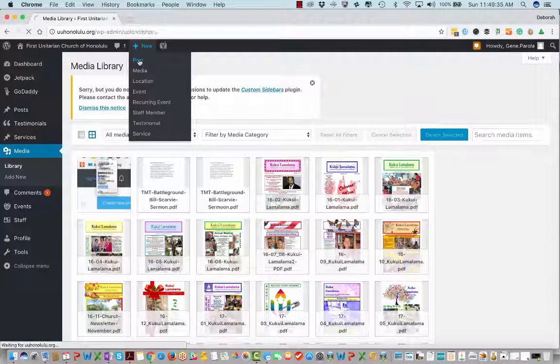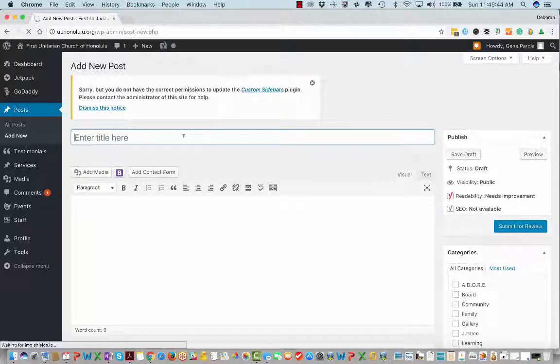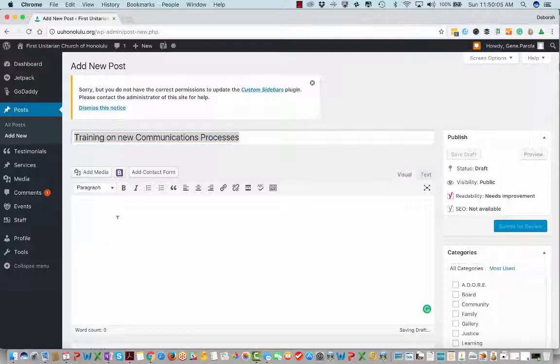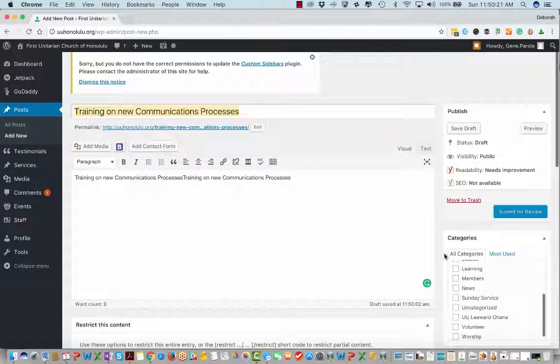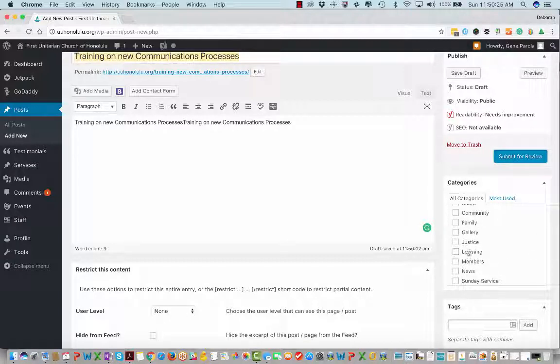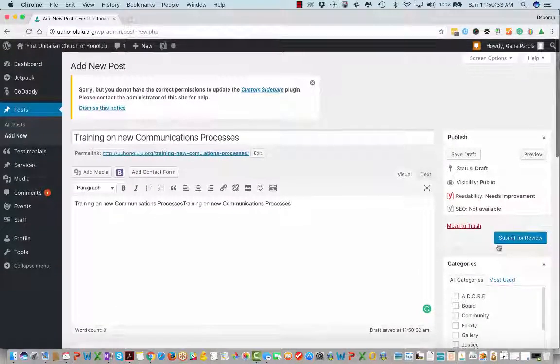I'm going to right now show you what the interface looks like to add a post. So when you want to add a post, all you need to do is add a title, and here we could say training on new communications processes. And then you can simply write about it. Since this is not going to be a real one, I'm going to just make some fake content here. And you can add media if you're at the author level to go with this. And then you submit it for review. And let's look right here. You also have the ability to indicate what category this is in. Here I'm going to say this is learning, and that's really all that you need to do. Then submit it for review.